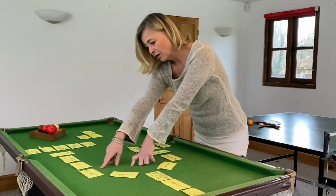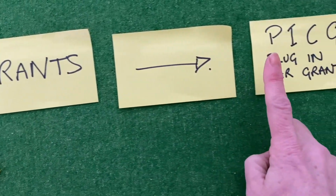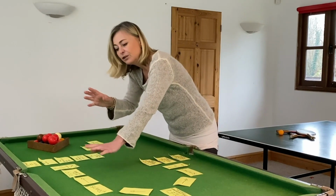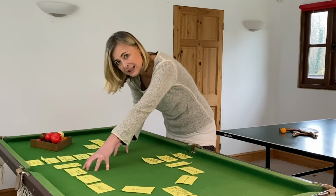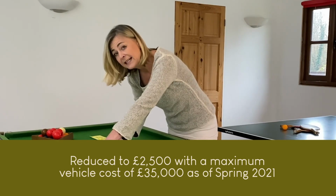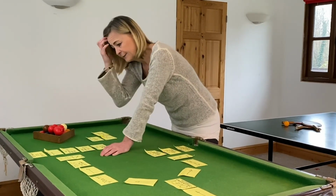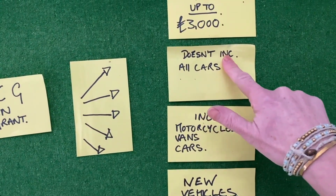So if we look along the grants line at the top, the one we're really interested in if we're thinking about an EV is the PICG, the Plug-in Car Grant. If you're going for a plug-in car, you can apply for the Plug-in Car Grant, which gives you 35% discount up to £3,000, which is quite a lot. And your dealer will know about that, the person you're buying the car from, and should have that factored into the price. It doesn't include all cars, depends on the range of the car that you're buying.